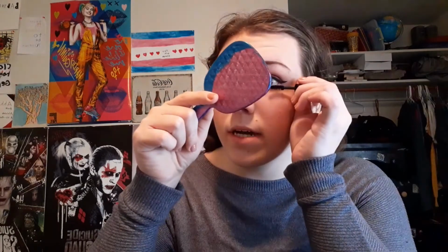Where did my mirror go? This thing is so dirty. Whatever. Y'all, you can't even see it. It's like water. I mean, does it look okay on the bottom?